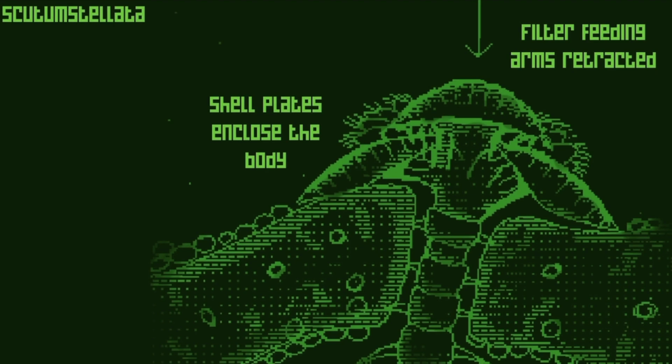Here you can see how the animal looks after the arms have been retracted, and the shell plates are locked down, protecting the soft-bodied creature from damage. The tides on Planet Ecco are powerful and can hurl debris and roll rocks around over the sea floor. Because of this, animals living in these conditions need to defend themselves, or find a way to roll with the turbulent conditions.